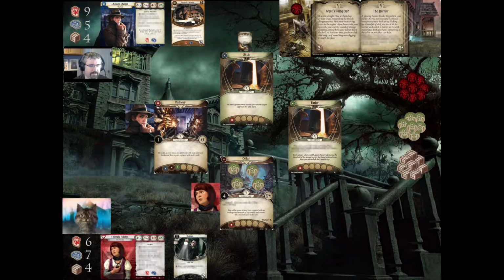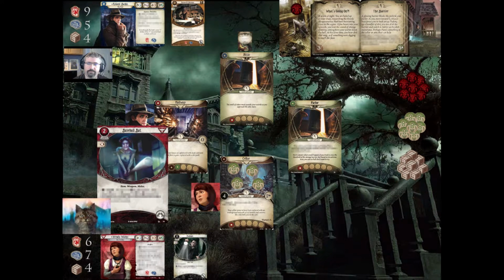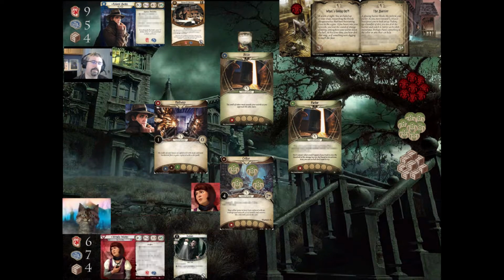So my second action, I'm going to draw a card. Baseball bat. I have a baseball bat. It's a two-handed weapon, so I can't even deploy it yet. I'm going to have to take this thing on. So that's my second use of a flashlight. So that's 4 for me and 4 for the location. Here goes nothing.